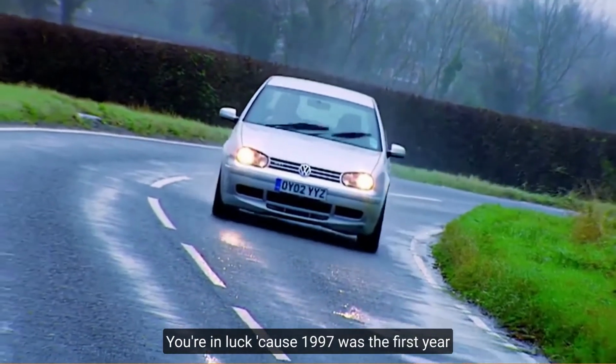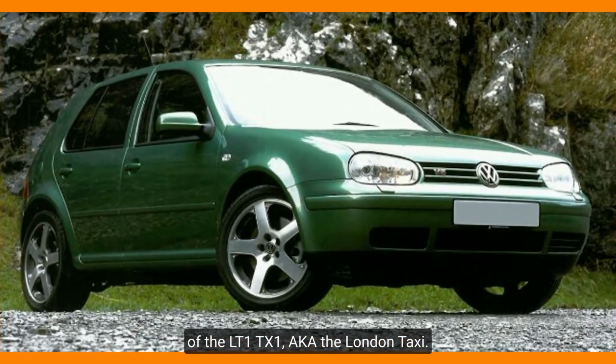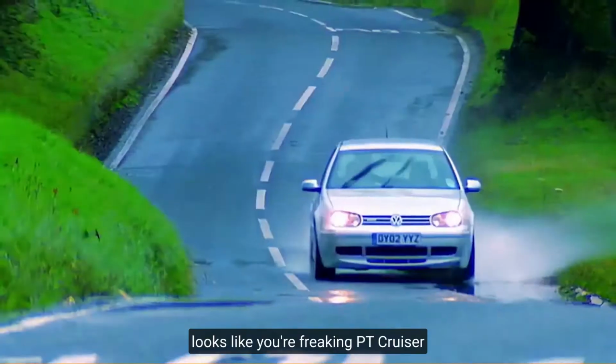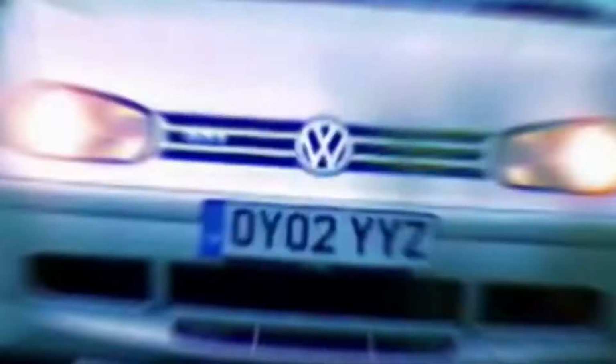You're in luck because 1997 was the first year of the LTI TX1, aka the London Taxi. It's roomy, it has classic-inspired styling, looks like your freaking PT Cruiser, and it's powered by a Nissan diesel engine.